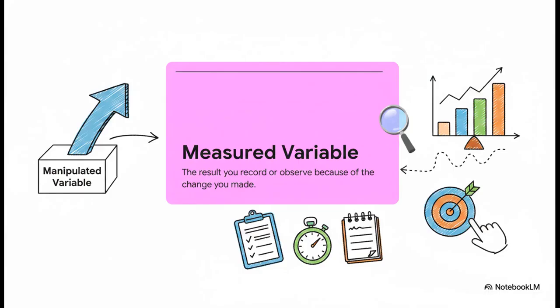Next up, we've got the measured variable, also known as the dependent variable. This is the result you record or observe because of the change you just made. So if the manipulated variable is the action, the measured variable is the reaction. It's the hard evidence, the actual data we're actively hunting for during our investigation.